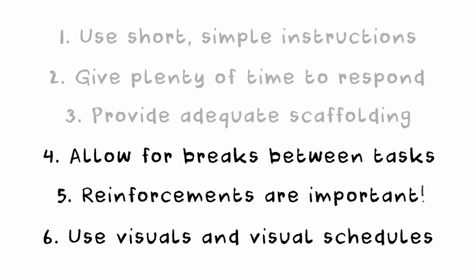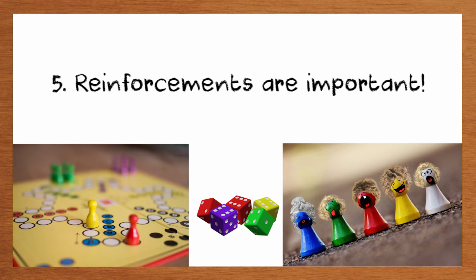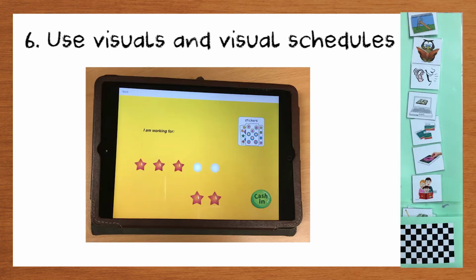It's important that children understand what is needed to complete the task, so you may need to adapt instructions to make sure children with autism understand what's required. For example, using short, simple instructions, it can also help to give plenty of time to respond and provide scaffolding. This might include allowing breaks between tasks, using reinforcements suited to the child, and including visuals and schedules to structure understanding of the assessment tasks and the session as a whole.